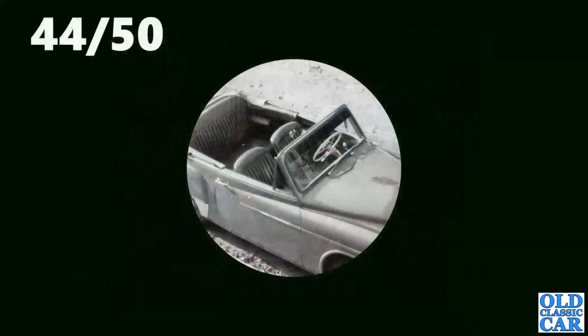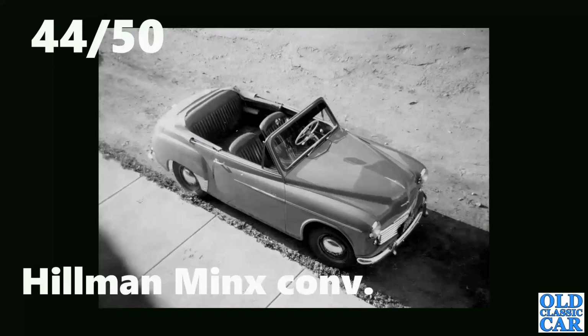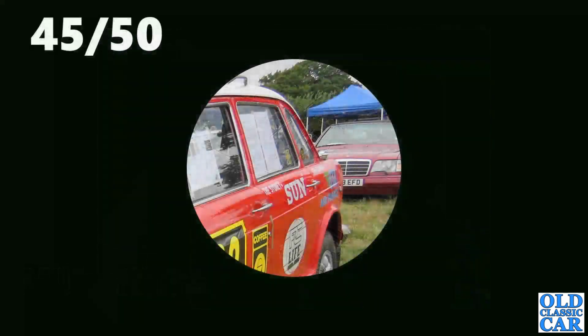One of the period photographs now, this one has appeared in one of the photo compilations that I've uploaded previously, question number 44, quite a rare drophead version of what car? And it is the Hillman Minx, a convertible version of the Hillman Minx, probably about 1950-51, somewhere around about that point in time. Very much a classic British car of the era, as is this, question number 45. Obviously a Mercedes in the background, but what is the main car that we're looking at here?